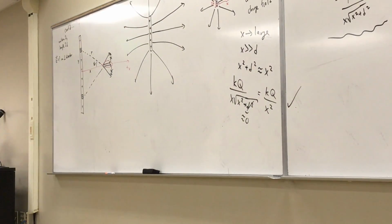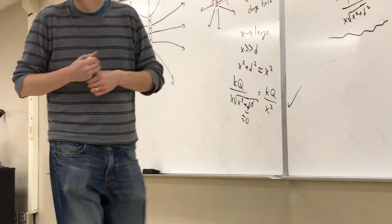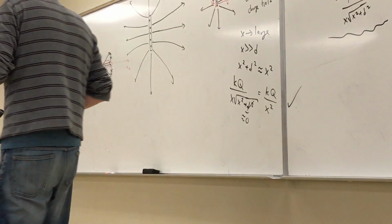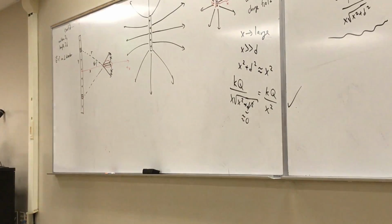There's your classic point charge behavior. So far away, the field of this thing is indistinguishable from a point charge with the same amount of charge. Doesn't matter that we've kind of smushed this into a line. If we're really far away, those details don't matter. Does that make sense?